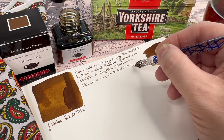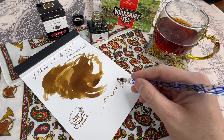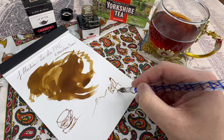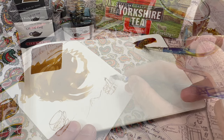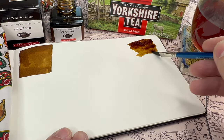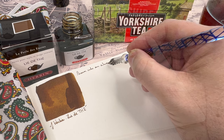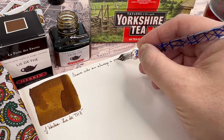But very usable, very suited for journaling, for incredible correspondences if you want to have those associations of tea and comfort and history. It's just an absolutely brilliant, usable shade of brown. And one of the best things, Zhe Urban is certainly one of my good guy inks.